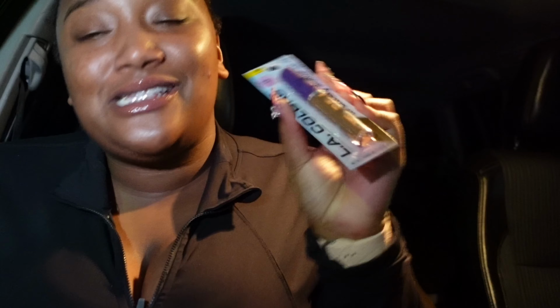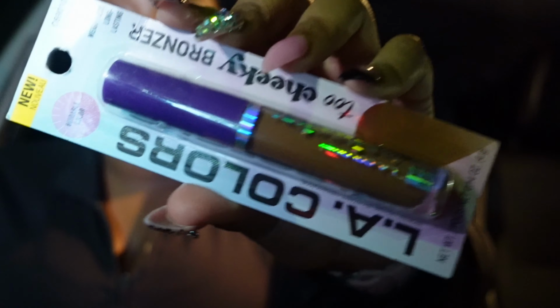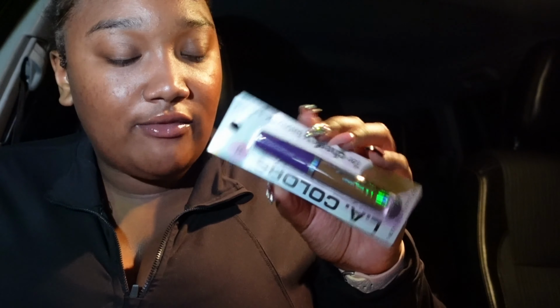I'm going to teach y'all how to do an affordable makeup look that's bomb from a professional, period. From a 10-year pro makeup artist. I've been doing makeup for a very long time, and I know what I'm talking about, babe. This is an LA Color bronzer, Too Cheeky bronzer. It's in the color Bronze Babe. Love that. Which, I don't know if it's going to bronze me, but I was thinking this could be a good regular concealer for black people in case everything else comes out ashy. You know, I just had to make sure.